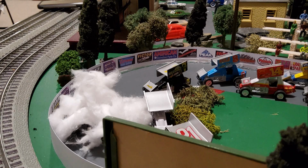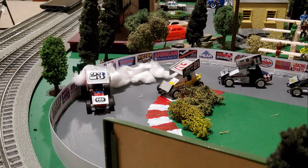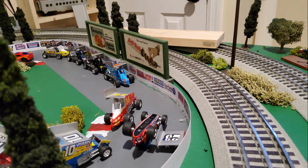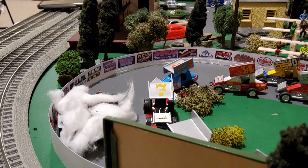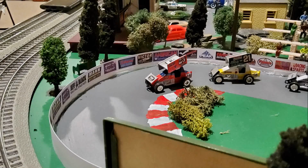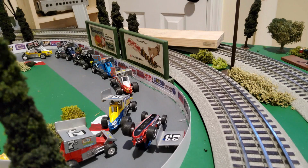Oh, no. Brian Cappell flips over. Is he going to be okay? Oh, no. His top fell. That does not look good. Looks like he just spun out into that wall, and unfortunately, it ended in a flip. Well, we're going to head off to commercial break here during the cleanup. Let's hope he's okay. I feel bad for him. Yeah, he could have won here.